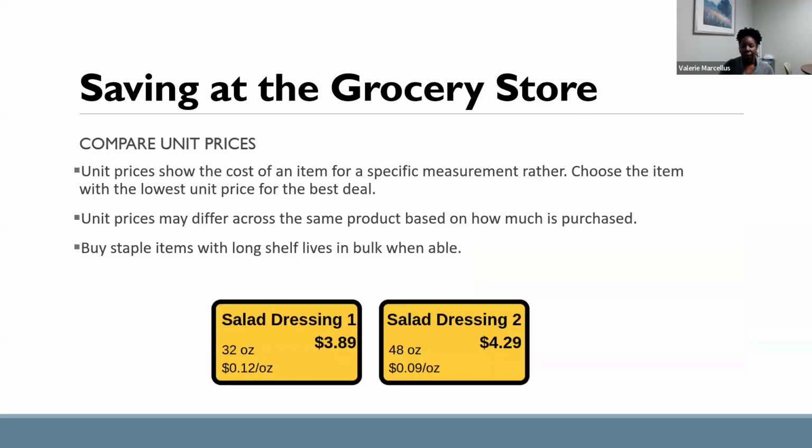When it comes to saving at the grocery store, they have what are called unit prices that will be listed next to the price of the item. So if you're not already comparing unit prices, that is another tip that can help you with saving at the store, because instead of just showing you the total price of the package, it shows you the cost for a specific measurement, such as the cost per ounce, as you can see in the example on this slide. And so that can really help you to determine how you're getting the best deal.